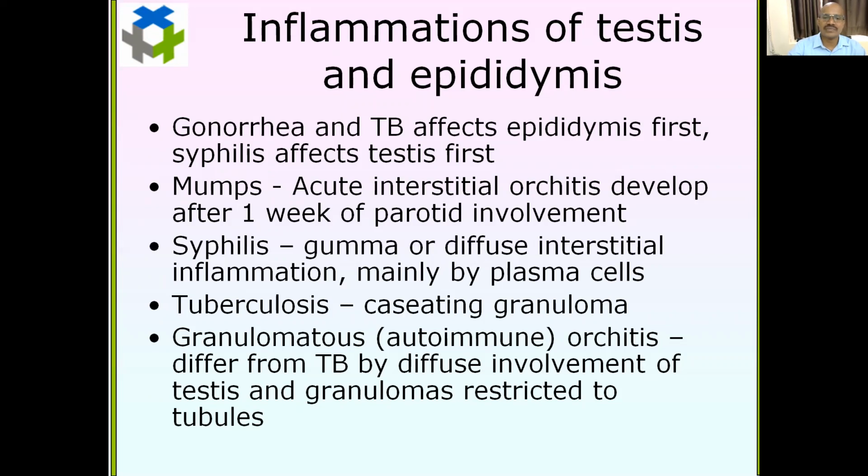The most common organisms in sexually active men less than 35 years of age are Neisseria gonorrhoeae and Chlamydia trachomatis. In older men, epididymo-orchitis is because of E. coli and Pseudomonas. Now the histologic and pathologic changes.